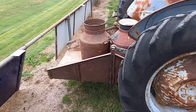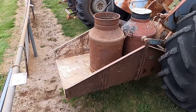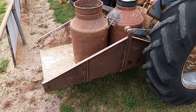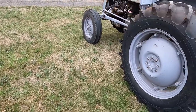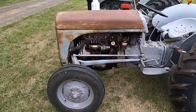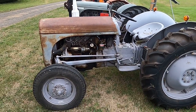It's got the milk can carrier on the back, original Ferguson milk can carrier. Still got the plate. It came from a farm near Ballan also. And then we've got our diesel Fergie over here, TEF. It was used at a farm at Gordon, not far from Ballan as well. That's why we thought we'd better come to the Ballan Fergie Fire Up and support them.